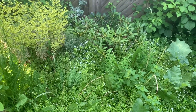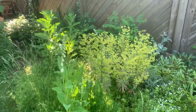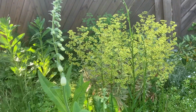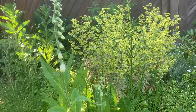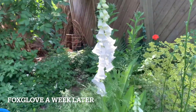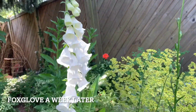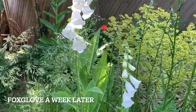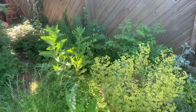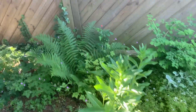In the back there is another rhododendron, which has decided not to flower this year. Oh well. Oh look, there's a foxglove! I'm so excited. I'll try to take seeds for next year. More evening primroses.